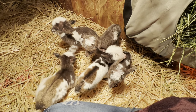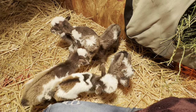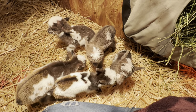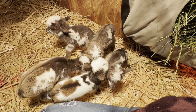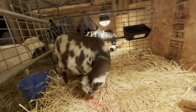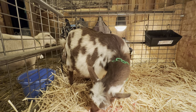And she dropped her placenta right after I put all the fresh straw in here. I should have waited to put fresh straw, but, like I said earlier, she had dug to China. So I wanted to make sure that she had a nice dry spot for her kids. So, Mom is doing good. I'll try not to show all the blood on the ground.